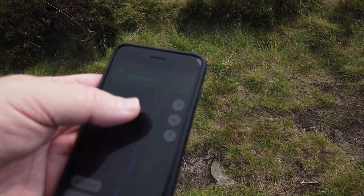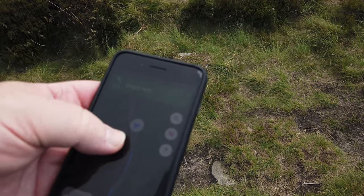Let me just do a quick check that I'm going in the right direction. Oh, slight left.